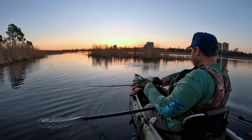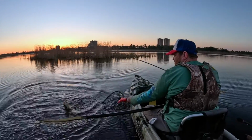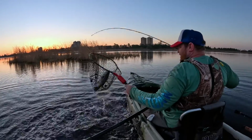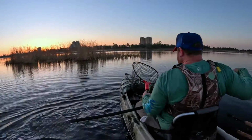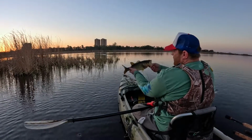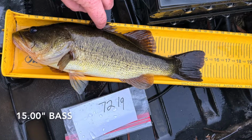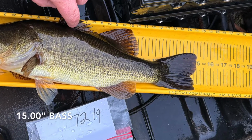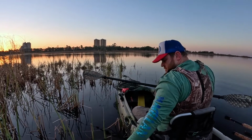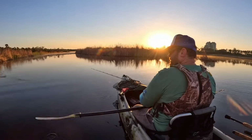And you see we just hooked up here. That was a decent little splash. This guy's fighting hard, not too huge, but he's bigger than that 10-incher. Let's get him in. Goodness, he's got a lot of energy. Alright, got him netted. Let's get him on that board. Not a bad fish at all. 15 even. I'm thinking that if I'm having this kind of action pretty early, everybody else is too. So I'm gonna hurry up, get this guy in the water, and get back to searching with that topwater.